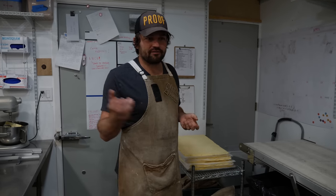All right, so I've got cold dough. I've got room temperature butter. That's a very important first step to all of this. This dough has already been bulk fermented, stretched out to this dough sheet, and then put in the cool fridge.